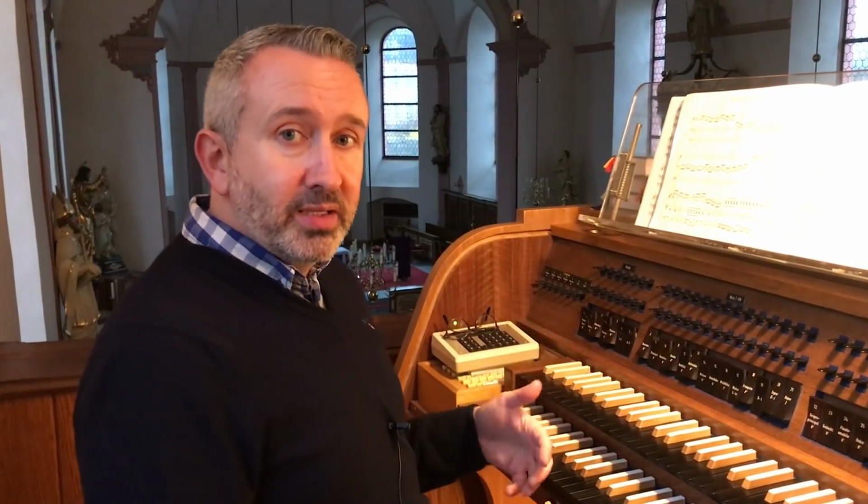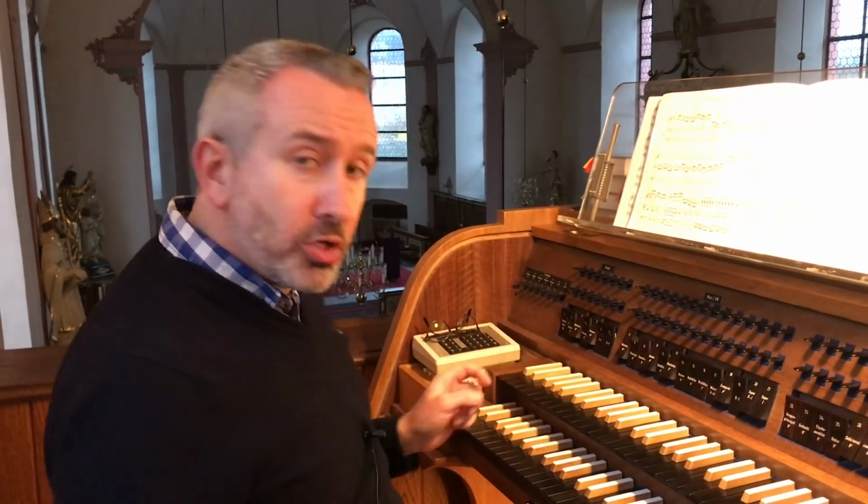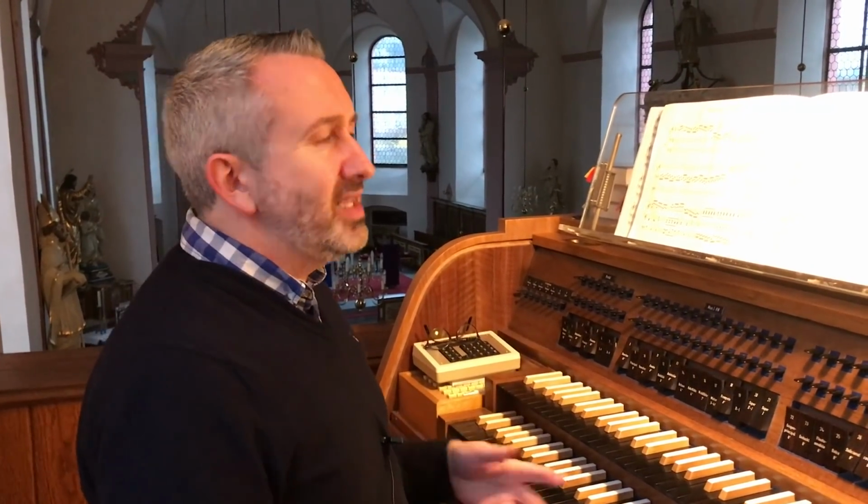And so on and so on. So two different ways of playing the same kind of thing. Purists will always say, no, Bach should always be played with the toes only. Yeah, maybe on an original Bach organ where the pedals were a completely different shape, completely different size.